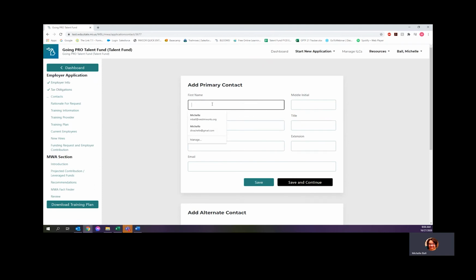Primary contact. So we're going to add a primary contact. This would be the person that is most going to be helpful when we're dealing with receiving documentation for this grant or more information, the point person on this project for your company is going to want to be listed here. My title is a business solutions coordinator, so I will put that in here. And this is really helpful in case we would have staff changes or whatnot. We'd know that maybe we want to deal with whoever is in this position, even if it's not this person. So we're going to save and continue.